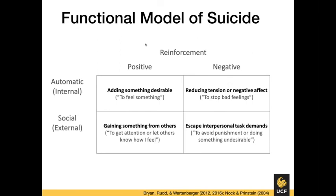So researchers have looked at this for a while now and have come up with a pretty simple model. And I promise we're not going to stay in Psych 101 for too long, but I do want to talk about negative reinforcement and positive reinforcement, where positive reinforcement is adding something and negative reinforcement is taking something away. And then we have those internal or external cues. So when we've looked across suicidal behaviors and tried to understand why people try to hurt or kill themselves, it's come out to be this 2x2 box.